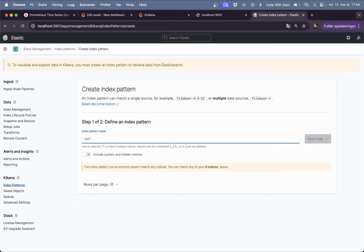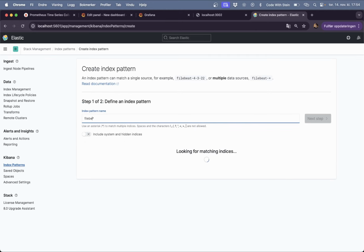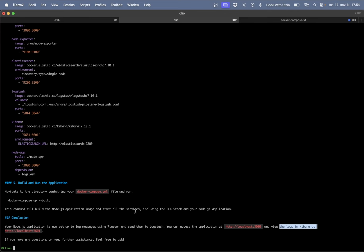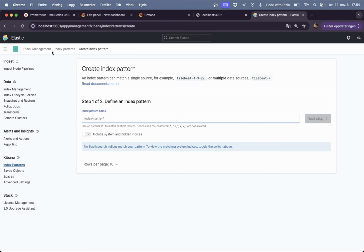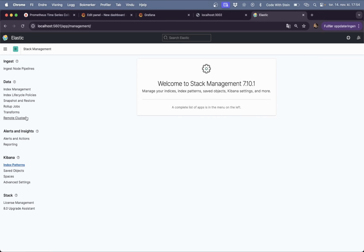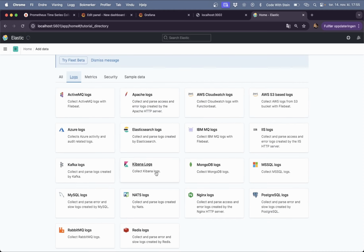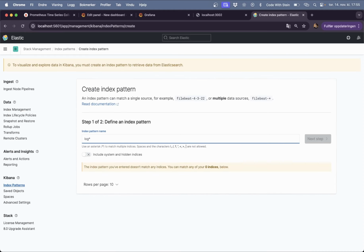Filebeat, nothing, okay. Kibana, no. No, I don't think there is anything. Can you help me with adding, the app is now set up to log messages using Winston and send them to Logstash. So maybe what I should add here is Logstash. Nothing is called that. Maybe if I search for that, Logstash, no.